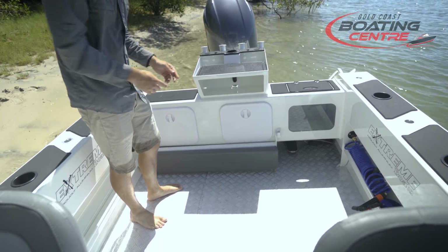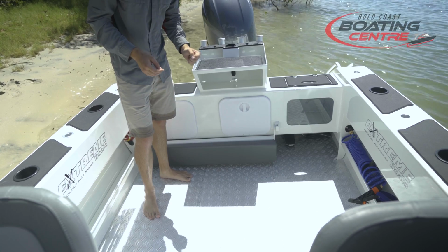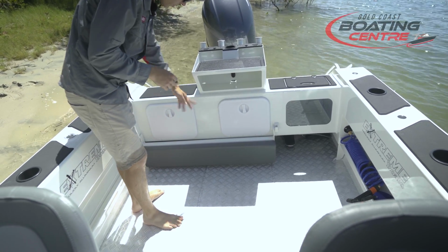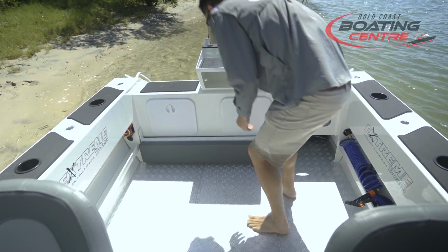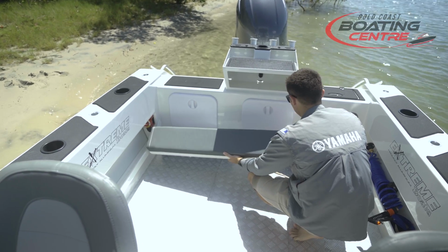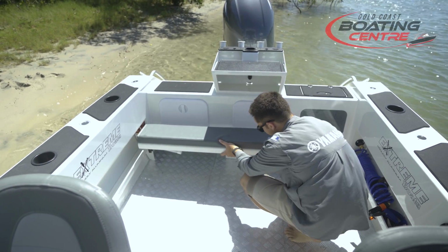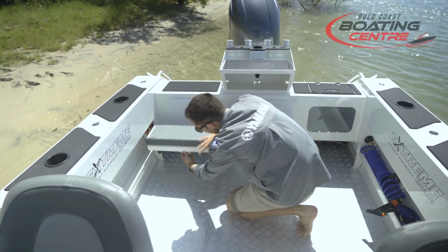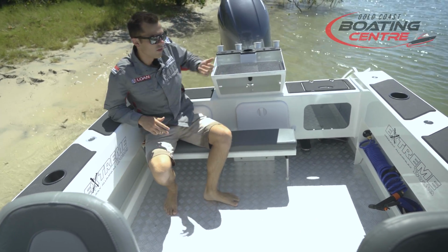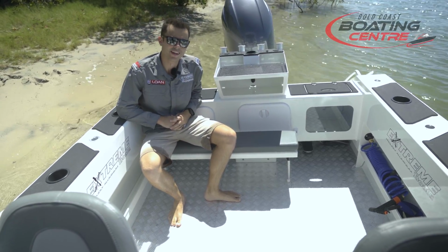But again, for those people that want to take a bit more passengers out on their day, you can take up to 4 passengers on this boat. But here is the optional folding lounge. Now, very easy to take out too. You pretty much just take out the side, but you can put it back in, put the legs down, one on either side, and you've got spot for another couple of passengers. On those days, you are taking a few more people out.